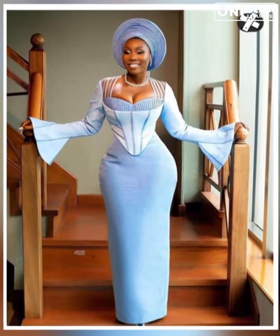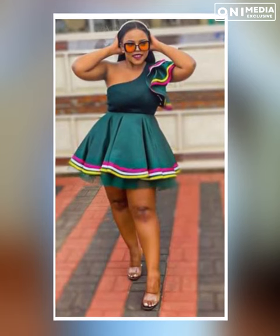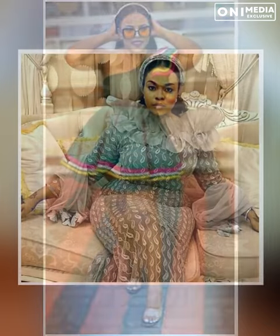Today we go yarn about how you fit slay for any event with your fine gowns. No darling, we dey show you as it dey hot. First off, make sure say you sabi your body shape well.